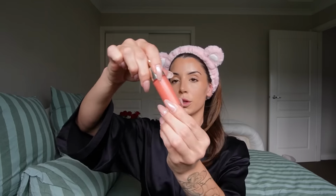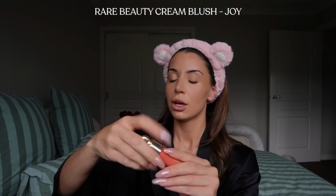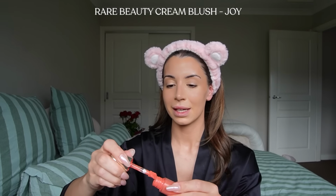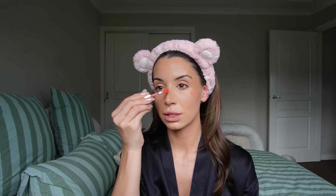Looking good. Moving on to blush, I've got the Joy Blush from Rare Beauty. Not the right shade for me, very sad. I need to buy another cream blush that is more suited to my skin tone. And I'm actually popping that on the highest point of my cheekbones. And I just do a little dot on my nose and then I blend it again with my finger.